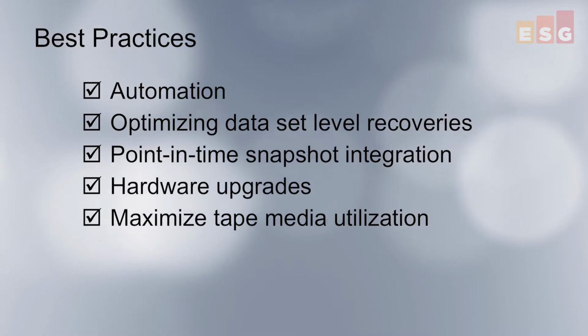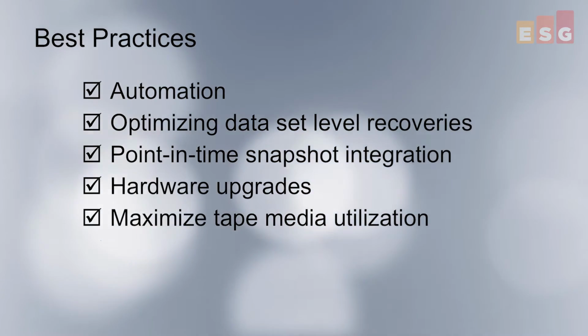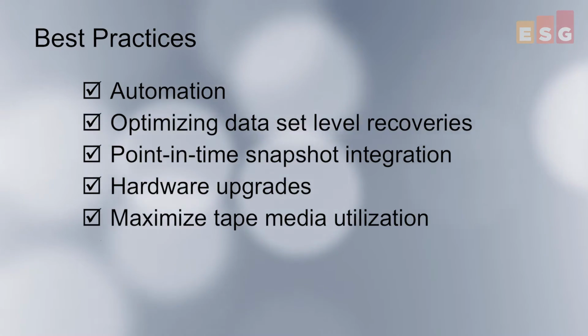Tape stacking is another great way to increase the efficiency of your mainframe backup infrastructure. Tape stacking optimizes the number of volumes stored on each cartridge with the goal of filling the tape as full as possible and making recovery operations run as fast as possible. Tape stacking reduces the number of cartridges you need to buy and the cost of tape transport, especially if you're using a third-party remote tape vaulting service.